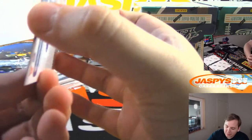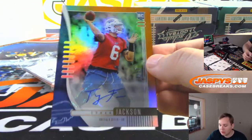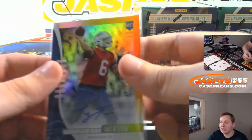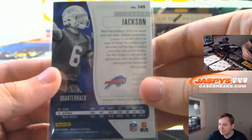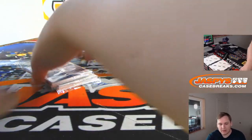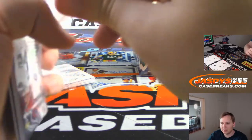And there is Tyree Jackson, the quarterback from Buffalo. Number 50. I know he had good college stats. I forget where he went, though. Not Buffalo, but Memphis or something. I'm drawing a blank on it. That one is for Steven.